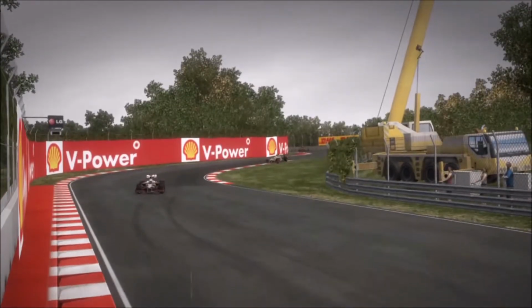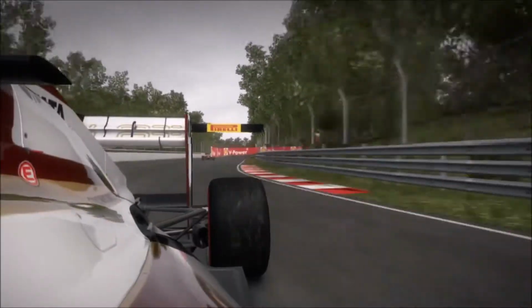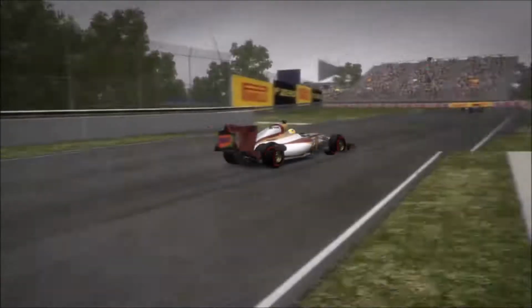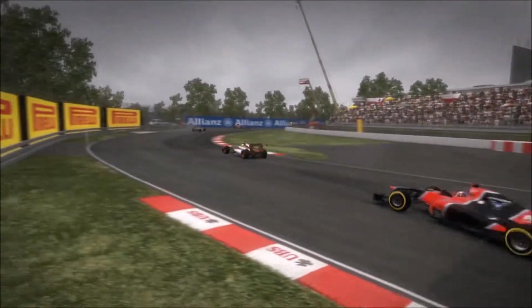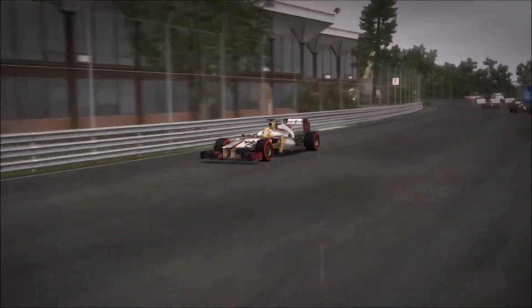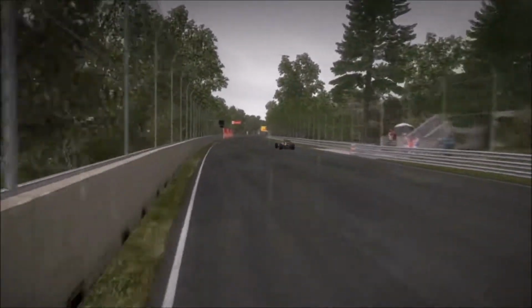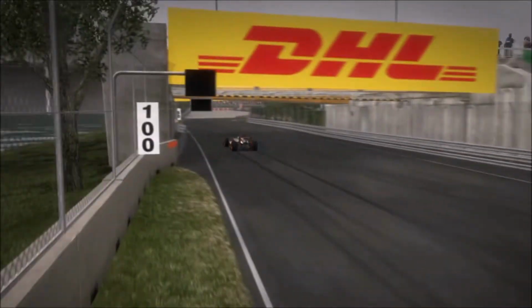And look at that, drifting through that corner. So we're really struggling for grip here on our option tyres, which are also quite old now. It's been a good 8-9 laps since we pitted. And yeah, we're still chasing the same guys we were. And look at this. Someone spun out there, and our teammate got stuck in there as well. And there's a little bit of contact because there's a lack of space. But we're getting some more positions there. But the AI are really starting to struggle here in these wet conditions.